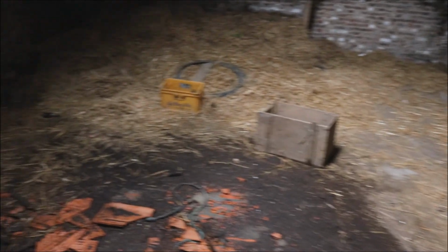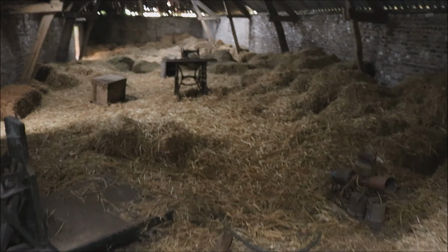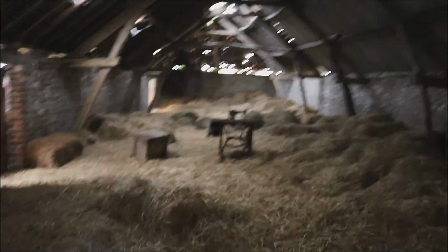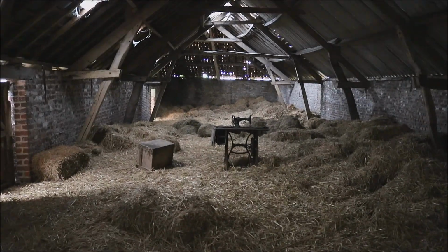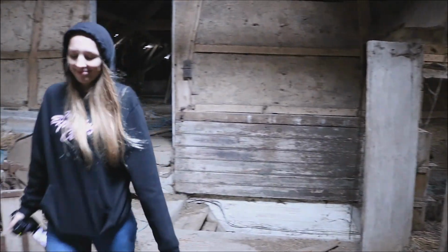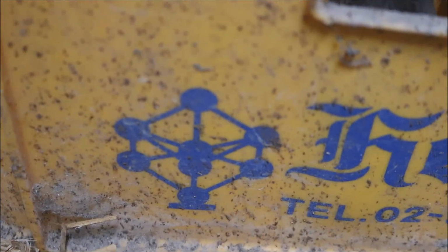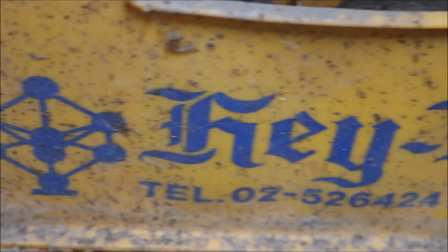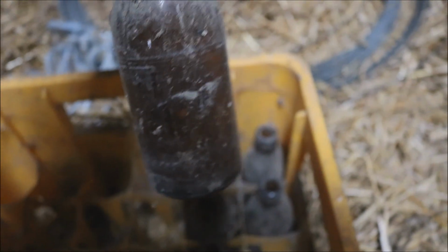So we're now in the attic, and it's the biggest attic I have ever seen in my life. Wow. Some old beer bottles. And look, it's the Atomium from Brussels on the beer crate. Let's see. The paper is totally vanished.